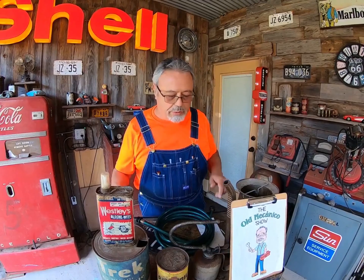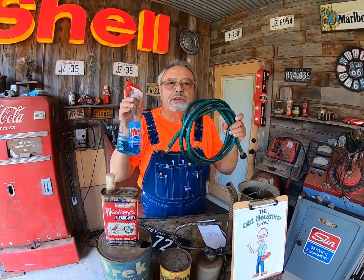So what are we going to do with this and this? We're going to clean the heat exchangers, and we're going to have to go to the hood so I can show you that. Unfortunately, every car is different, and some of them are so easy and the opposite. Some of them can be very, very difficult. Let me convince you about this cleaning of the heat exchangers.